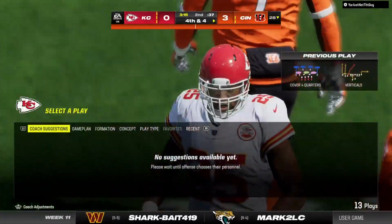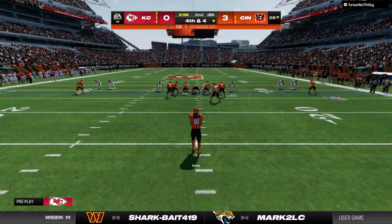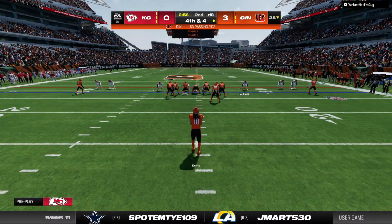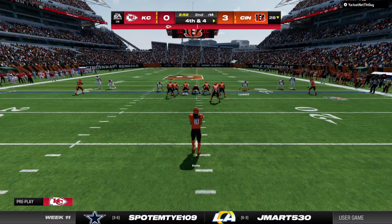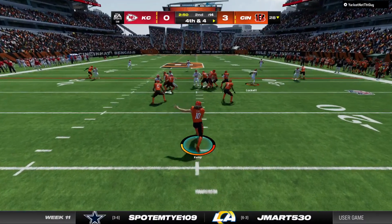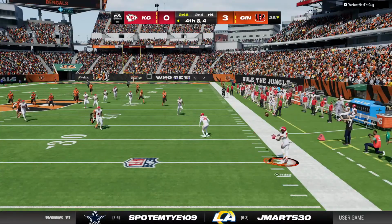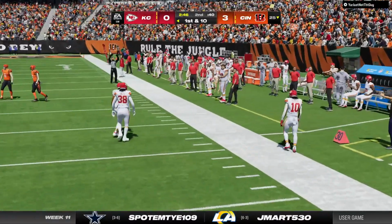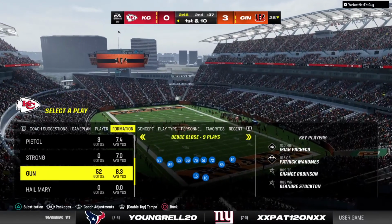A heck of a play there on 3rd down, but amazingly, they're still short for 4th. The Bengals bring out their punter now, as he'll kick it away for the 2nd time. First kick, 47. This one looks good as well. The Chiefs take over 1st and 10 at their own 25-yard line.